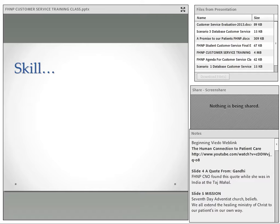Skill. Have another question for you on skill. Developing a practice of constantly improving your skills promotes A, confidence in regard to your interactions with patients, B, effectiveness rather than efficiency, C, your patient's trust in your capabilities, D, an exceptional patient experience, or E, all of the above. If we return to the slide.